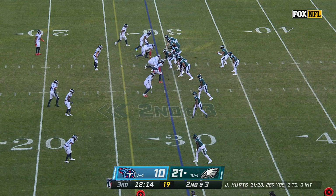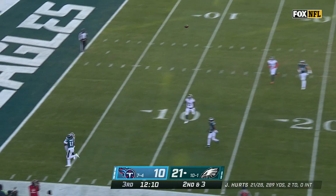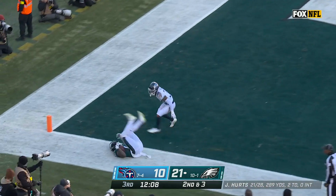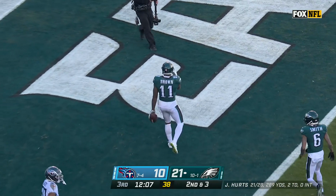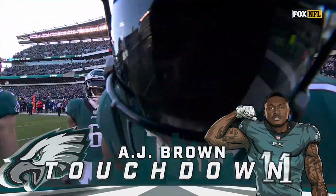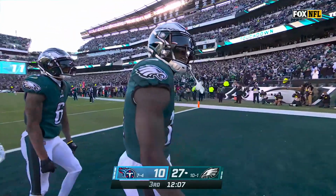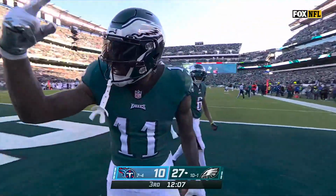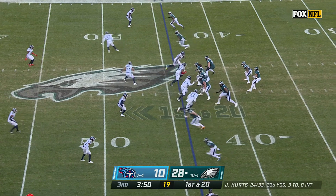Second down and 3 after the 7-yard gain. Couple pumps. Hurts going deep for A.J. Brown. He has got it. Touchdown, Philadelphia. Well, this hasn't been their cleanest game. They're still one of the best units in the league.